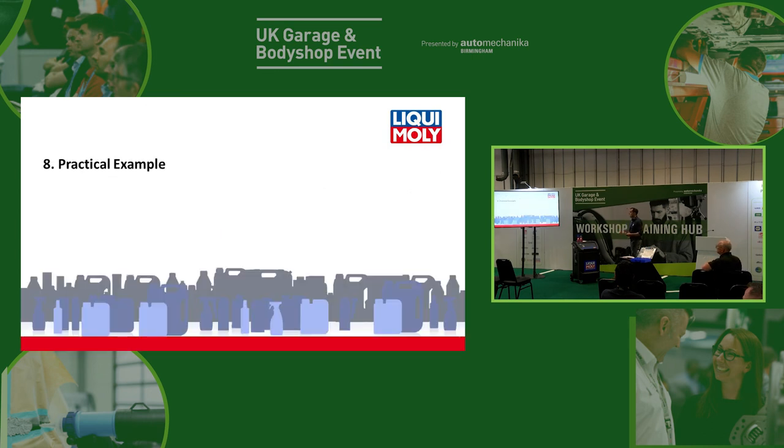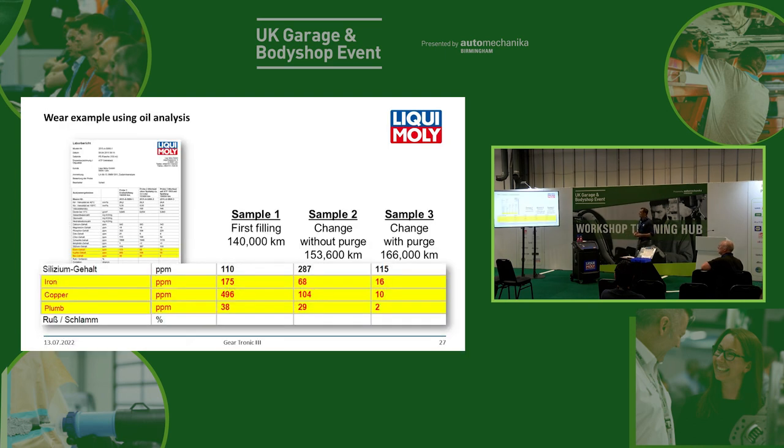And the practical example was, here we have some oil analysis. This is very easy also to show. We have some iron, copper and lead, from the first filling, original filling with 115,000 kilometers, in PPM. We have without a purge and with purge. And here you can see directly how important it is that we use a cleaner in the system. Not only change, use 300 milliliters of the cleaner and you get the dirt and the deposits out of the system. And this is also very important, that you make not only a refreshing of the system.